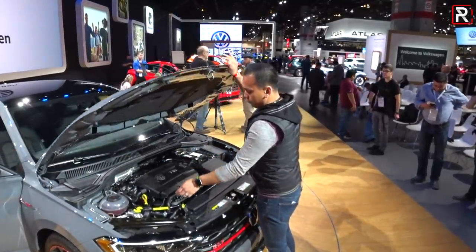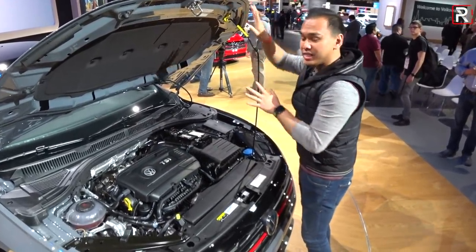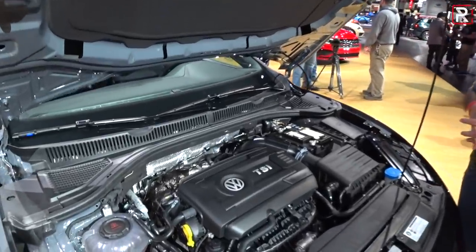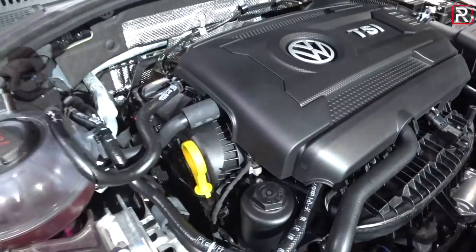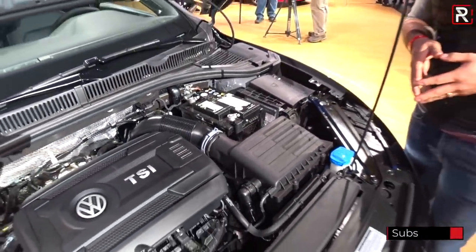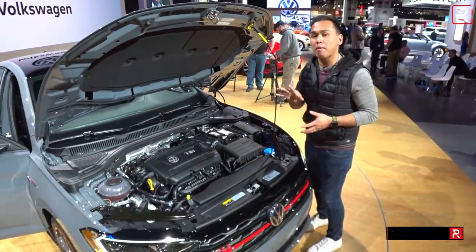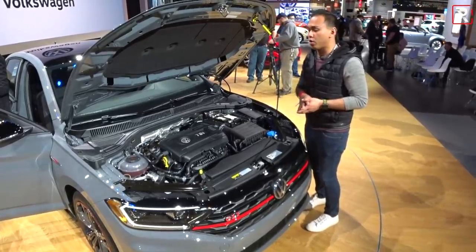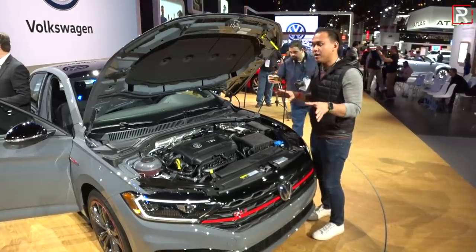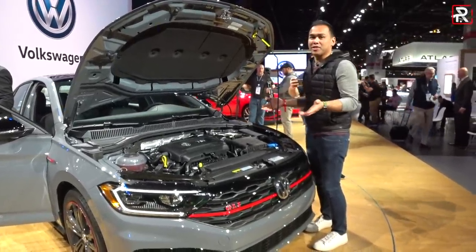So underneath the hood of the new GLI, this is obviously the most important aspect, because compared to the standard Jetta, there's a huge upgrade in performance. This is the 2-liter TSI direct injection 4-cylinder. It's the same one we know in the current Volkswagen GTI. And surprisingly, Volkswagen didn't neuter the output. It makes 228 horsepower and 258 pound-feet of torque. That's an 18 horsepower boost and 41 more pound-feet of torque over the previous generation GLI. So Volkswagen isn't playing any more games. They basically made the GTI version of the GLI. It's basically a sedan GTI.